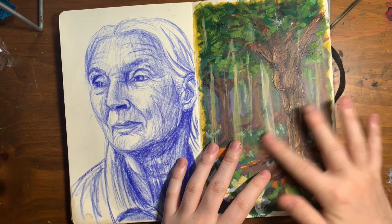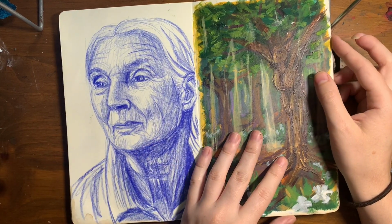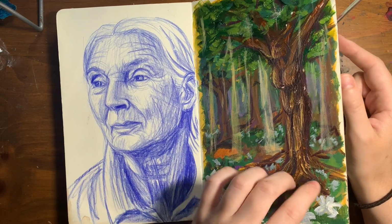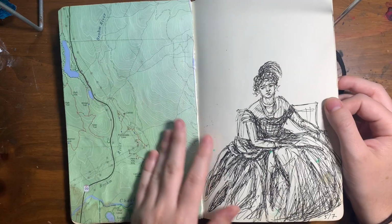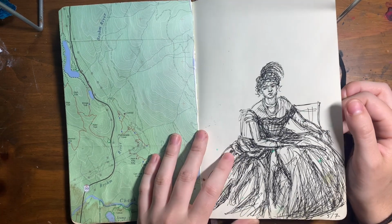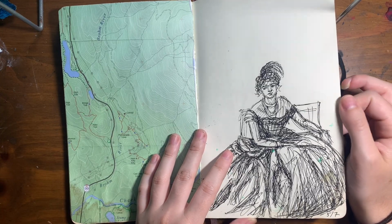This was a sketch for a larger painting that I did, and this is a sketch of Jane Goodall from Pinterest. I was working a lot more with colored pencil. A map that I think I meant to draw on top of and then never got around to. And I think this is Keira Knightley from Anna Karenina.